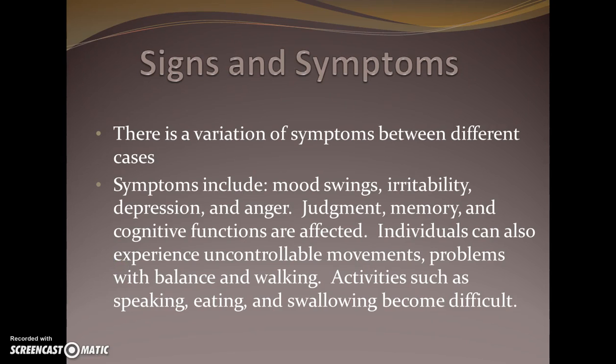The symptoms vary in severity and type among different cases. Some people experience more difficulty with their cognitive functions initially, while others have more physical symptoms such as balance or coordination problems. Overall general symptoms of this disease include mood swings, depression, uncontrollable movements known as chorea, problems with balance and walking, and difficulties with speech and swallowing.